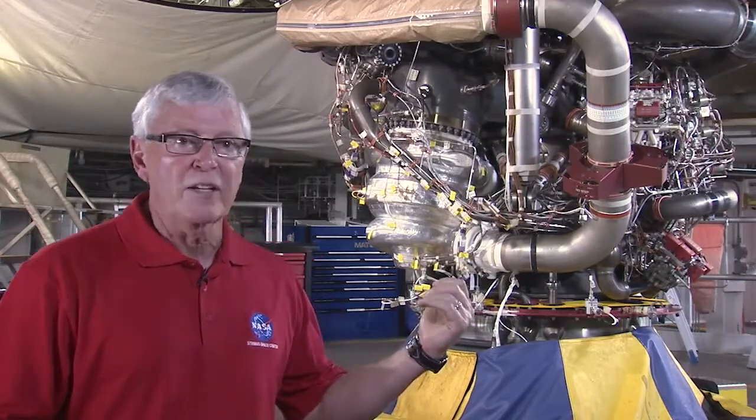Good afternoon, and welcome to NASA's John C. Stennis Space Center in South Mississippi, where in just a few minutes you will have the opportunity to view a hot fire test on this RS-25 rocket engine. I'm Paul Foreman with the NASA Office of Communications here at Stennis Space Center.